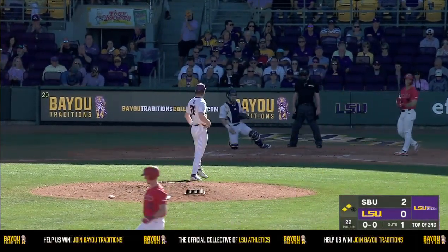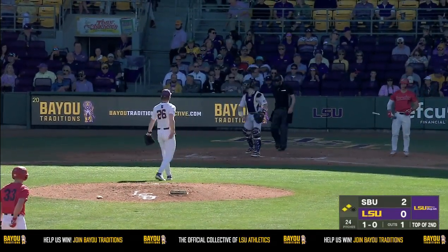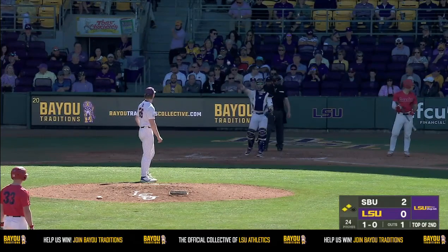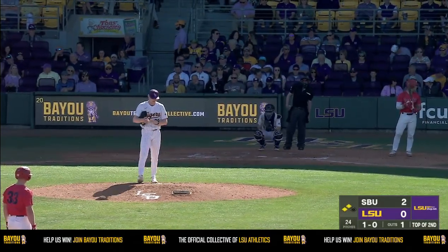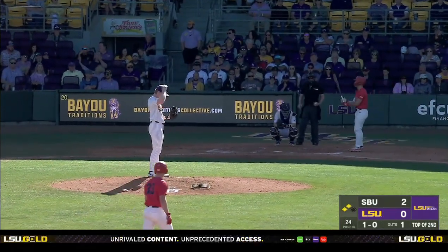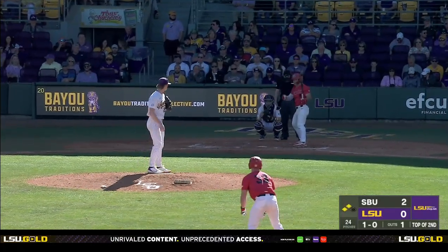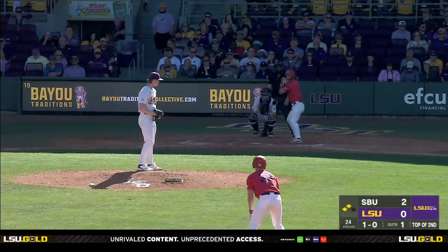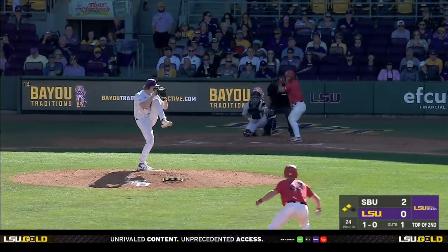So the RBI double makes it 2-0. And we'll bring Chris Leone, the catcher, to the plate. Right-hander. First pitch down low, blocked up by Neal. Runner second and third here, so still just one out. Stony Brook still with a mighty threat on the base pads. It's still early in this game.